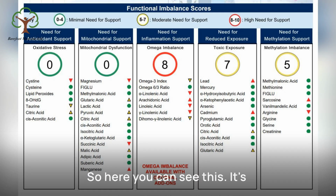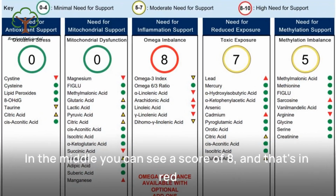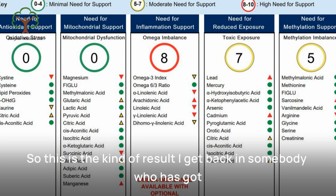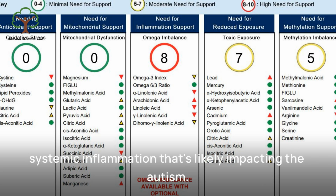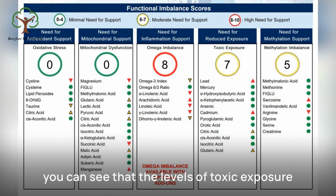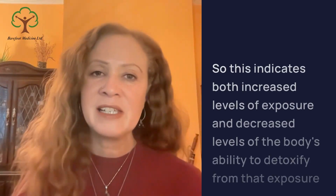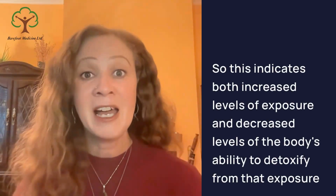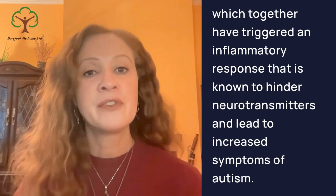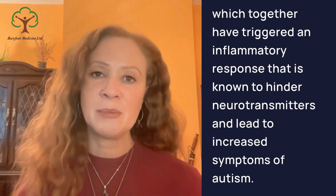Here you can see just one sample report on the body systems, and in the middle you can see a score of 8, in red, under the need for inflammation support. This is the kind of result I get back in somebody who has systemic inflammation that's likely impacting the autism. In the column on the right, you can see that the levels of toxic exposure to lead and cadmium are elevated. This indicates both increased exposure and decreased ability of the body to detoxify from that exposure, which together have triggered an inflammatory response that is known to hinder neurotransmitters and lead to increased symptoms of autism.